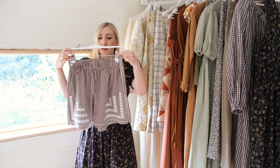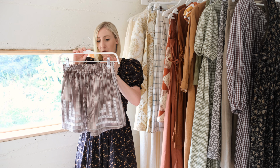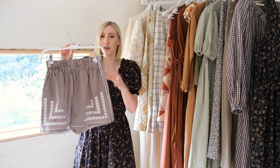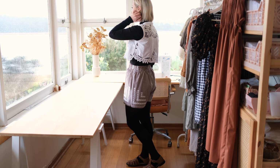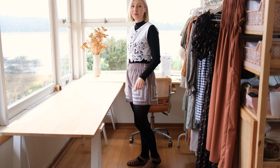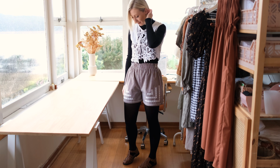And instead of just using a normal elasticated waistband, I decided to create 3 channels of elastic instead to create a more faux shirred looking waistband. And I'm so happy with how it turned out. It just creates an ever so slightly more sophisticated style of waistband.